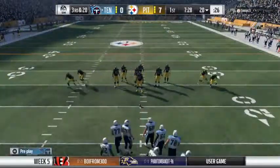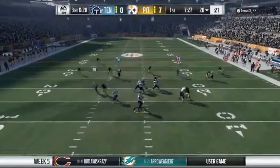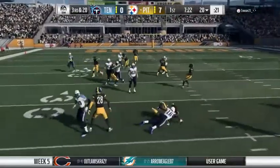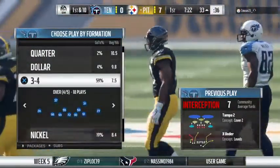So it's 3rd and long, and defensively not a real surprise there in the dime. Working out of the gun, Mariota. He rifles one that's intercepted, picked off by Ryan Shazier. And they have the football and will set up shop at the 33-yard line.